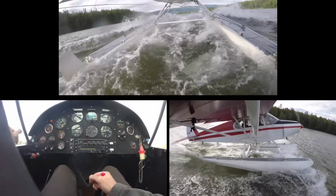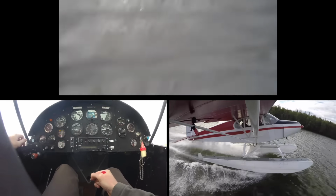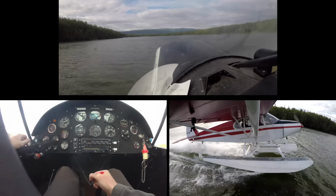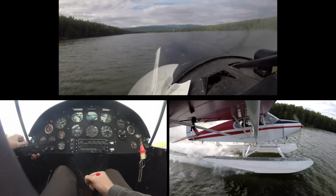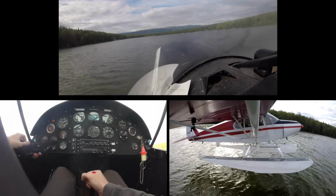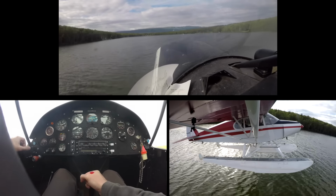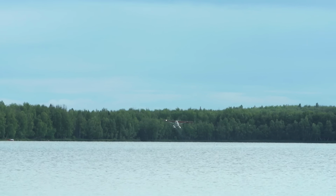Stick all the way back. Okay, now we're on the plow. Now relax the back pressure a bit. Hold it right here. You see that's a step, a little bit back, right there. You see how the airplane accelerates? Yeah. Oh, congratulations, Steve. That was very nice. Thank you. Get rid of the flaps? Yeah, if you want. And we like to get speed.